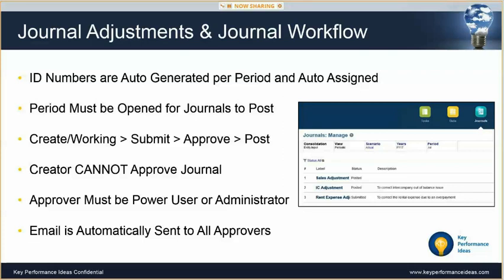Also, one of the nice features inside of FCCS is that email can be sent out automatically to all approvers of journals within the system. So this way, there's not going to be a need to pick up the phone and call someone or create an email on your own. The system will do that for you automatically.